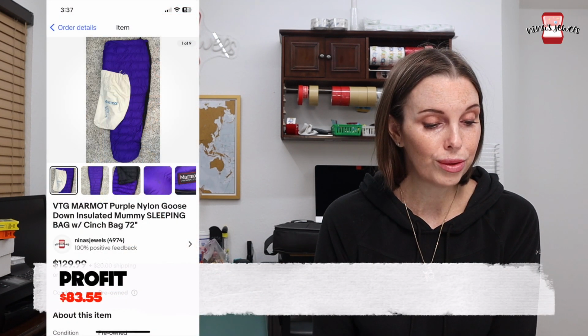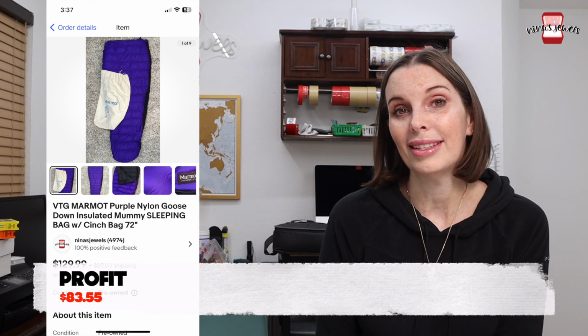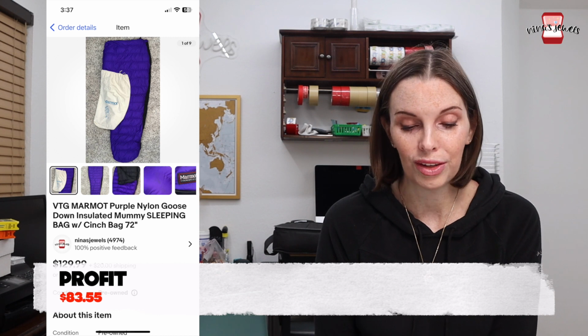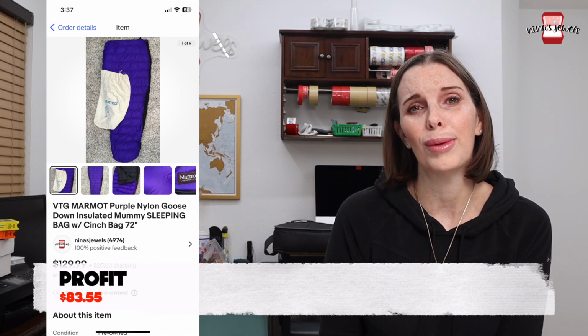Next up was a vintage Marmot goose down insulated mummy style sleeping bag. We got this at an estate sale for just $5 and it sold for $117.48. It was $97.48 plus $20 shipping.